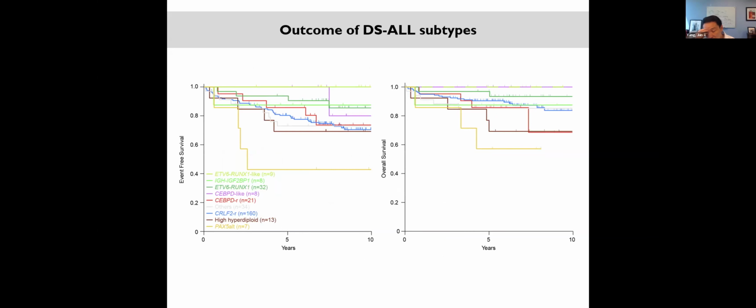So what about the prognostic impact of molecular subtypes of Down syndrome ALL? As I mentioned, we have almost close to a dozen different subtypes. That's why this event-free survival curve, or Kaplan-Meier curve, looks so busy, because there are many different groups. There are clearly differences in terms of their event-free survival or overall survival. However, our sample size is still relatively small, so it's hard to make definitive conclusions in terms of which group should be upgraded to a higher risk of therapy compared to intermediate or low risk of therapy.